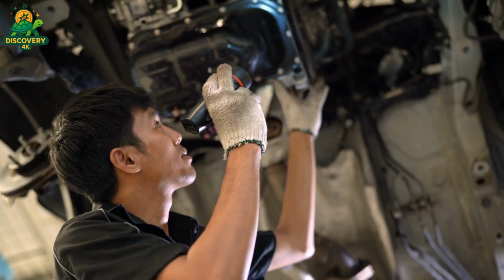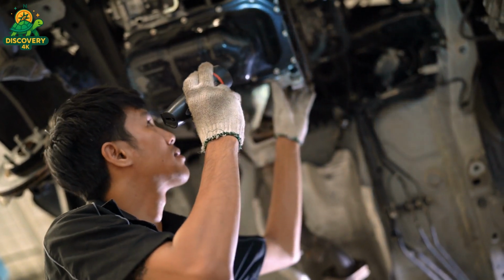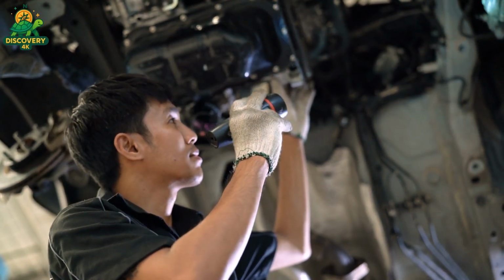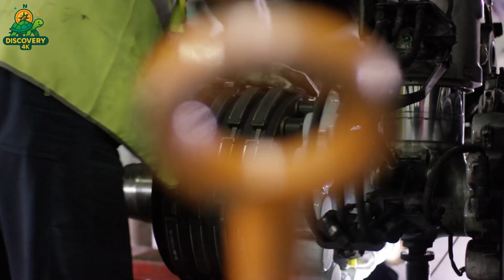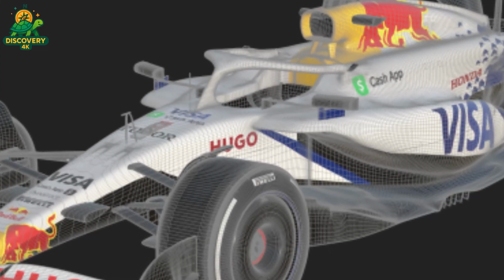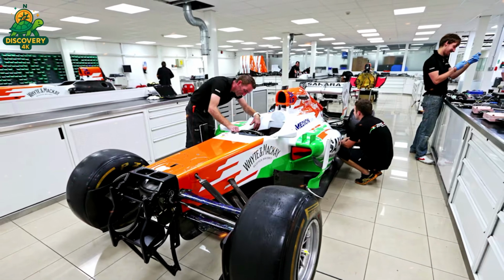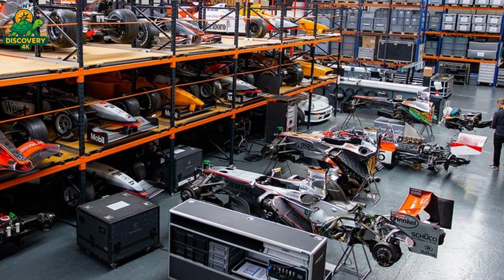Before any frame hits the track, it must prove itself under scrutiny. Every weld is inspected using ultrasonic testing or X-ray scans to detect hidden flaws, because in motorsport, a tiny crack could mean total failure. Next, laser measurement systems map the frame's geometry in 3D, verifying that all mounting points, engine, suspension, safety cage, align with engineering specs down to the millimeter. Once cleared, the frame moves to the integration phase.